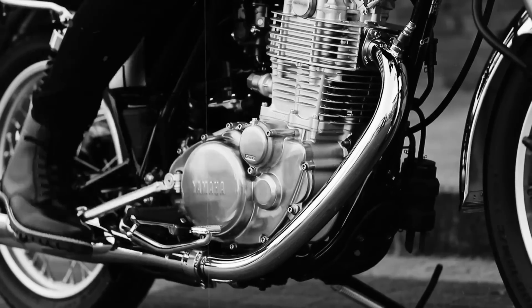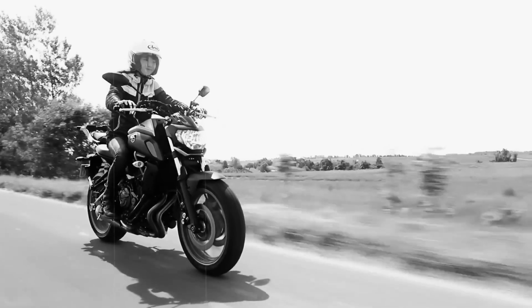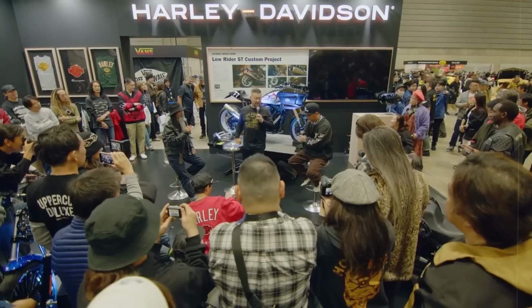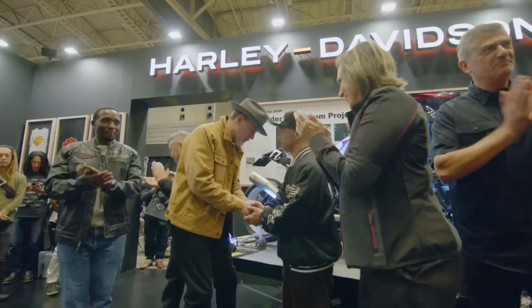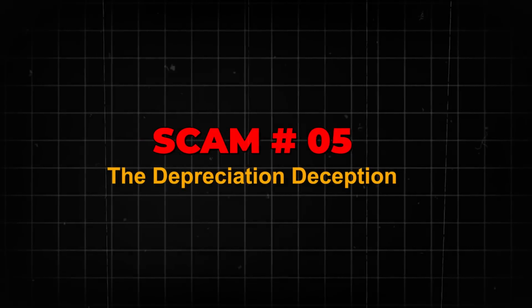The scams are only getting worse, and this next one hits riders right where it hurts. It promises more performance, but what you actually get is a whole different story. Scam number 5. The performance parts paradox.